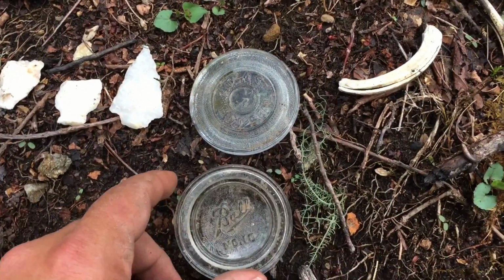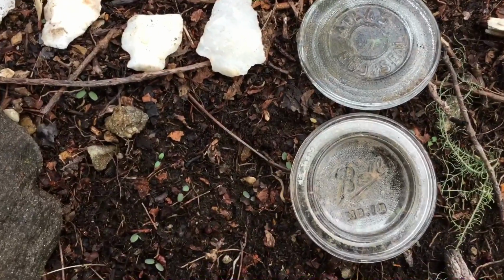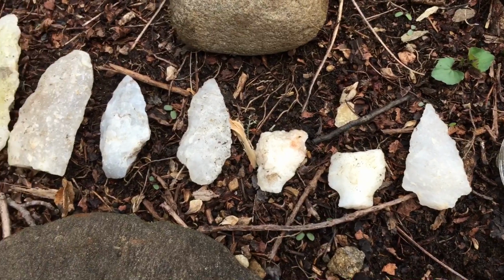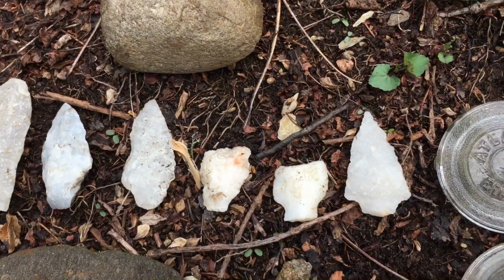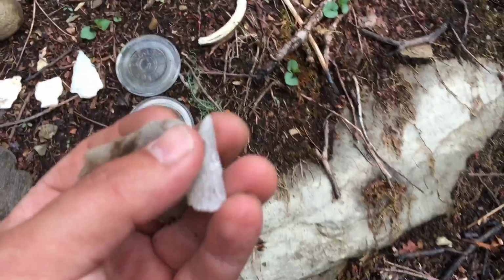Ended up finding two of these. One's an Atlas EDJ seal and one is a Ball number 10. And here's what I spent most of my time with, and it wasn't a second wasted in my opinion. Unbelievable. Love it.